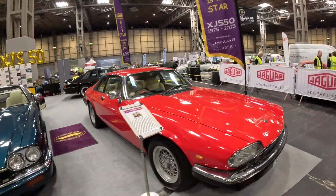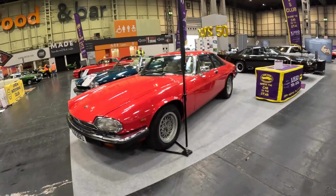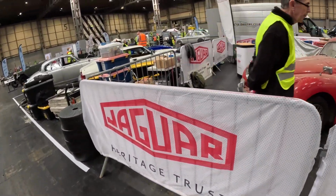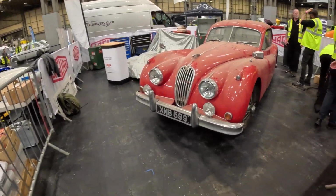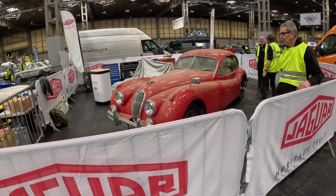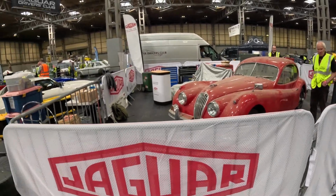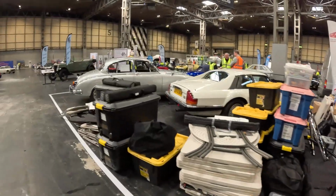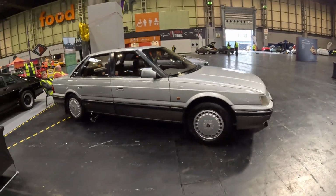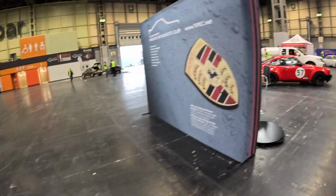A load of XJ S's. Loads of them. And then an XK, XK140, I think. 140, yeah. XK140 covered in dust, so that's probably a barn find. More on that on Sunday. Another 800 there. That's gorgeous as well. Astra convertible. Some Calibras over there.